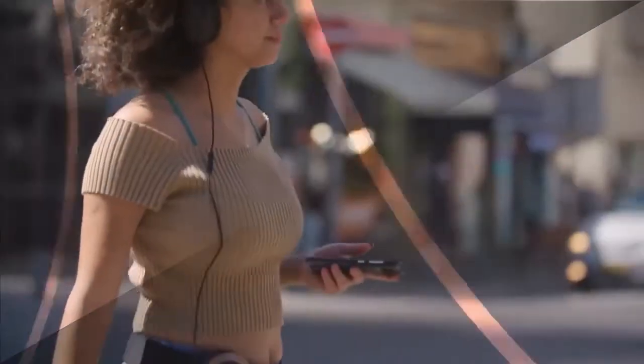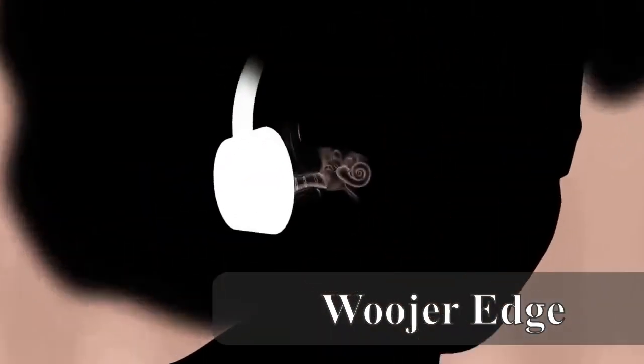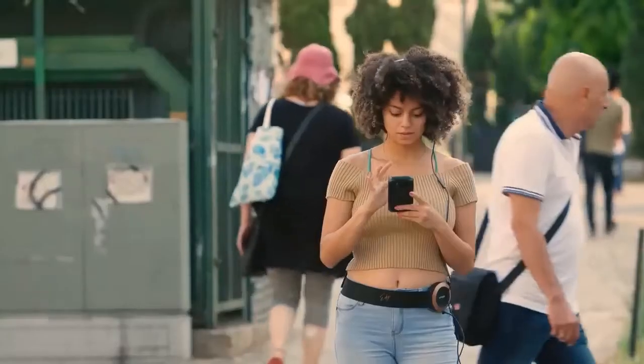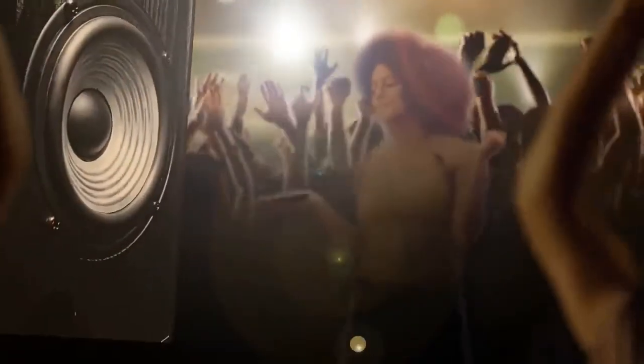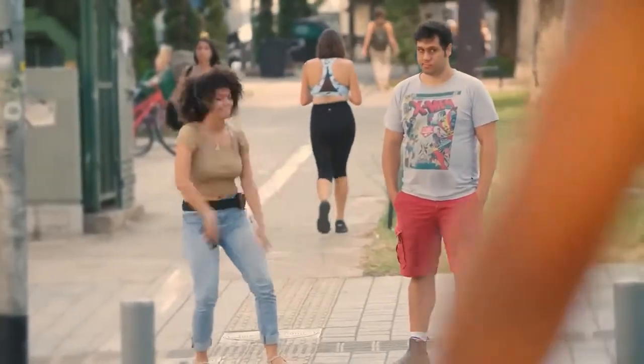So how does it work? Well, sound is air movement that typically spreads as an audible wave of pressure. Headphones deliver that audible part, but you're missing out on the movement. Woojer lets you enjoy both aspects of sound. Imagine you're in a concert, standing right in front of huge speakers. That oomph you feel in your body, that's what Woojer feels like.